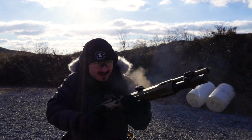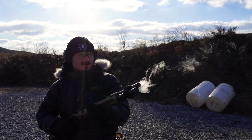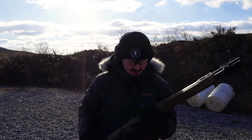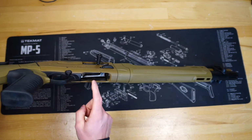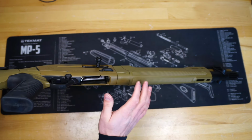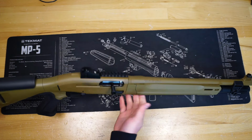Now, this is the Generation 2 1301 Tactical, so it has a flat trigger, some minor adjustments, like for instance when the shotgun is empty and ready to essentially take more rounds into the magazine, this loading gate stays in the upward position, making it much easier to load. So that is actually a really nice feature, one that I like.